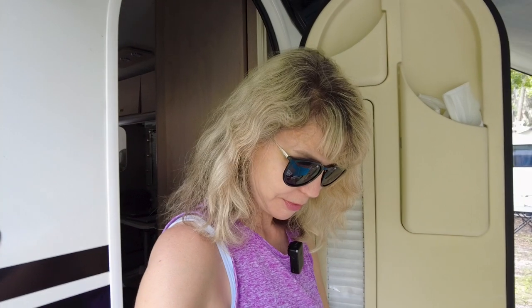Good morning. Today is moving day. We've been at a campground for a couple of weeks, but today we're packing up and moving. If you are here to only see me load the truck camper, please skip to the truck camper loading chapter. But first, we're gonna go for a dog walk.